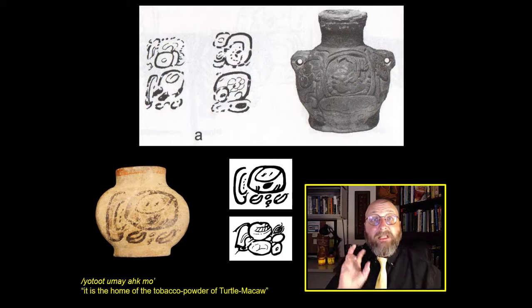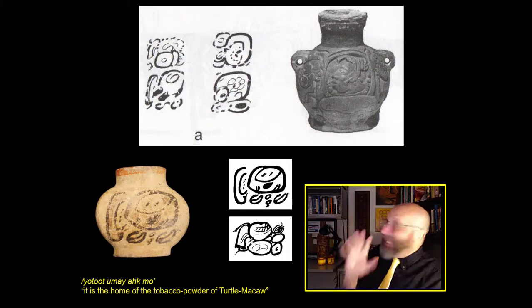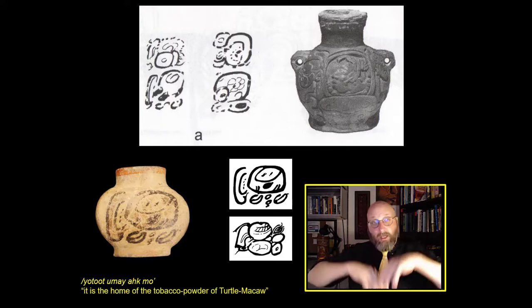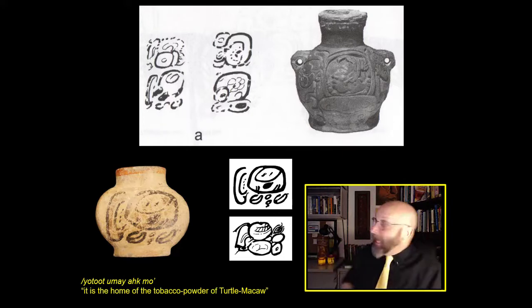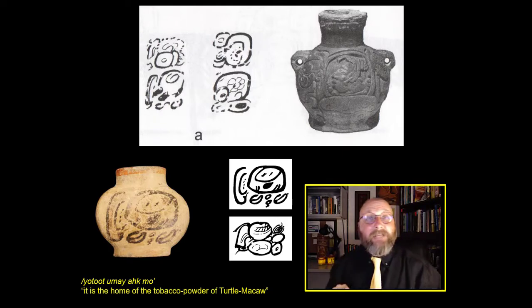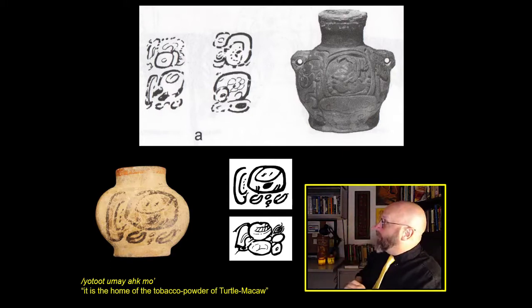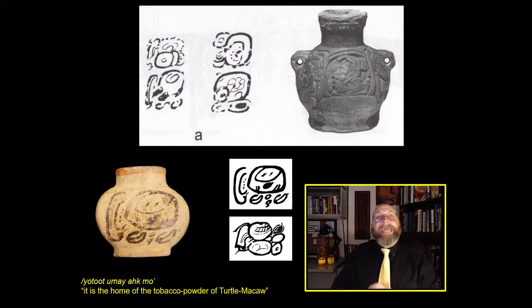Some of these bottles have glyphs, and these glyphs give a hint of what they could be used for. What the glyphs on these Maya bottles say is that they're being used as the home of tobacco. And in fact, if you look there on the lower left, that's a translation of one of the dedicatory texts on one of these tiny little poison bottles. It says, "It is the home of the tobacco powder of turtle macaw." And this was not restricted. There's been about half a dozen of these different glyphs that have been interpreted that hint that these tiny little poison bottles ultimately have something to do with tobacco.